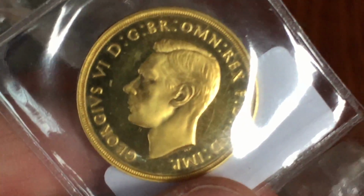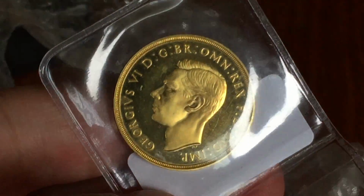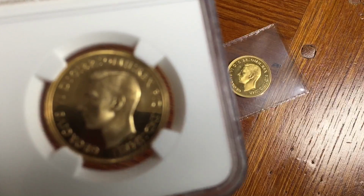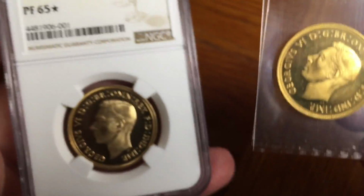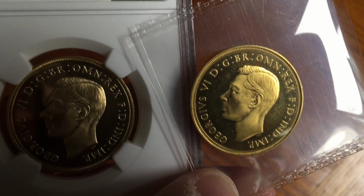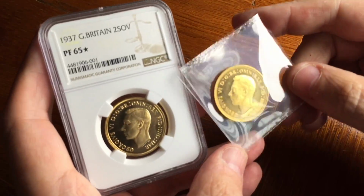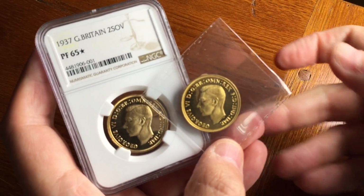The key thing to look for is probably whether it's cameo or ultra cameo, and in order to just get a judgment on that and its overall condition, I've got another one of these coins, as you guys might know, a PF65 star coin from NGC, and it's quite interesting to compare one against the other just to see the rough condition of this coin and what the differences might be. So the 1937 PF65 star, you can see even that has got just a few visible lines from the material.